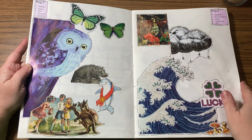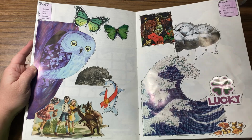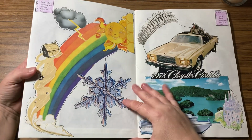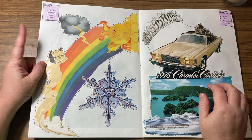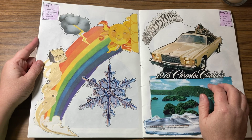I think it's Cezanne. Or, no, not Cezanne. Shoot, I said it last time when I was showing it. When I was doing it. Gauguin, there we go.